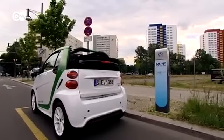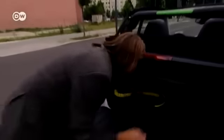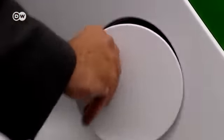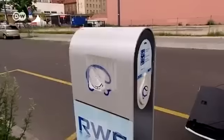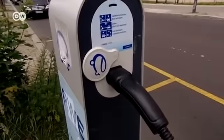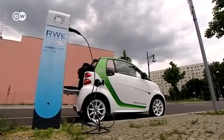Recharging is at least as easy as filling up with gas. The driver just has to get the cable out of the trunk. The driver opens the lid, plugs in the cable, and connects the other end to the charging station. Payment is by mobile phone or by inserting coins. A full charge can last 140 kilometers.